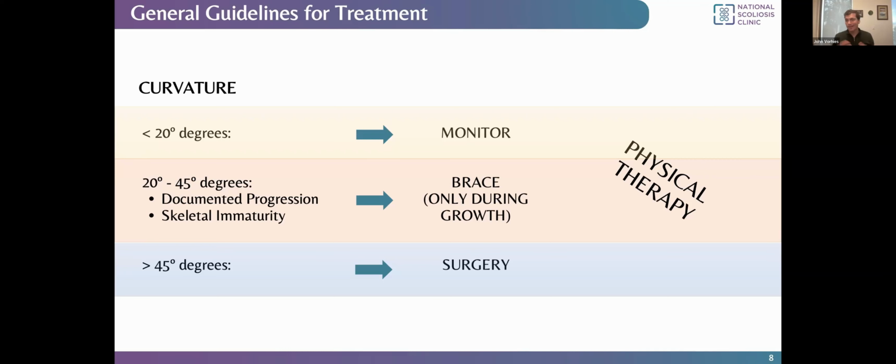So in some cases, mild scoliosis doesn't progress at all. So we usually recommend just monitoring these patients and not initiating any specific treatment. If you have a moderate scoliosis, which is defined as 20 to 45 degrees, or you have somebody with documented progression and they're skeletally immature, which means they have a lot of growth remaining, that's the window of treatment for a brace. And so the brace is by far the most effective non-operative treatment that we have.